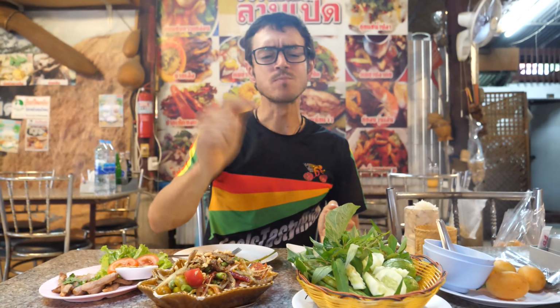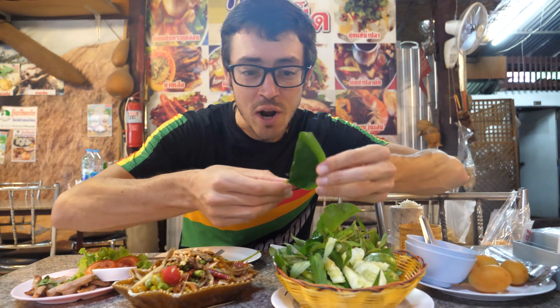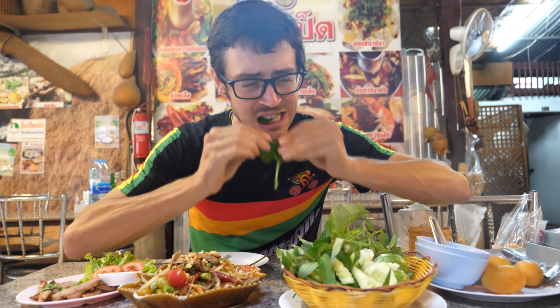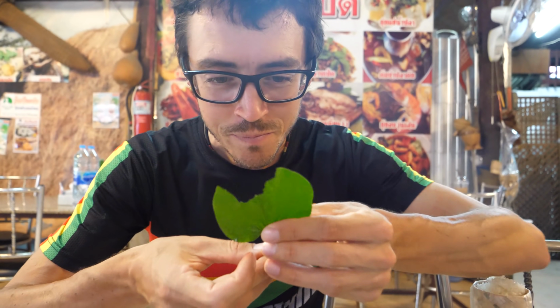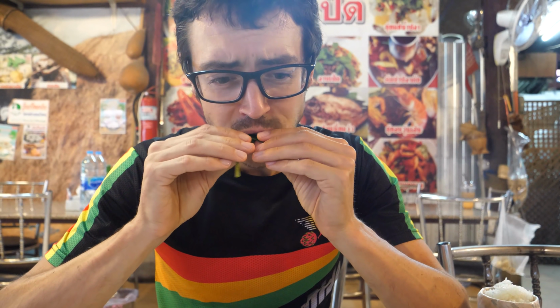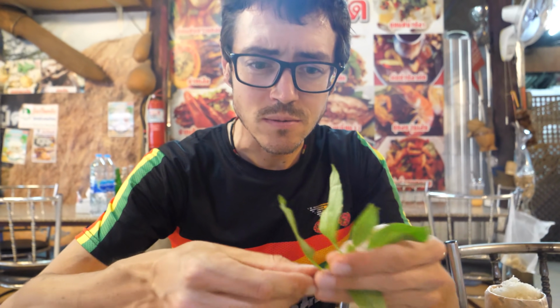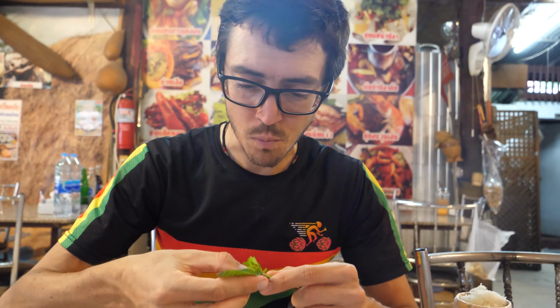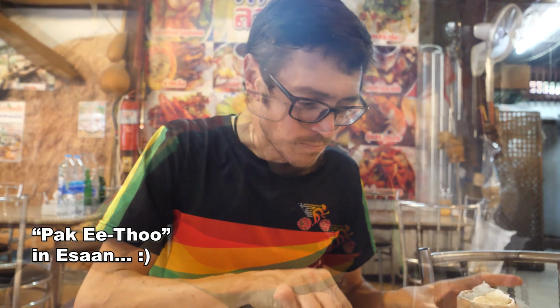Oh, that's amazing. They're so fresh. They're so peppery, but that one is beyond my powers of description. The betel leaf, it's so flavorful. It is amazing. There's some sourness that I can't put my finger on. There's a little smokiness. Oh, I mean, it is kind of spicy like black pepper, but it's so fresh. Finally, some sweet basil. Bai Hoa La Pa. Pak Itu in Esaan language.